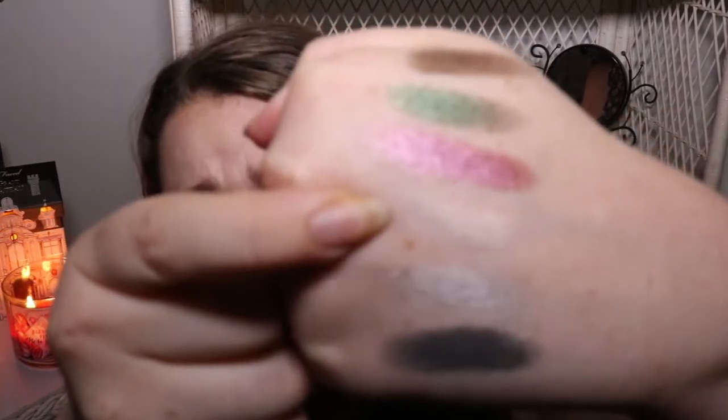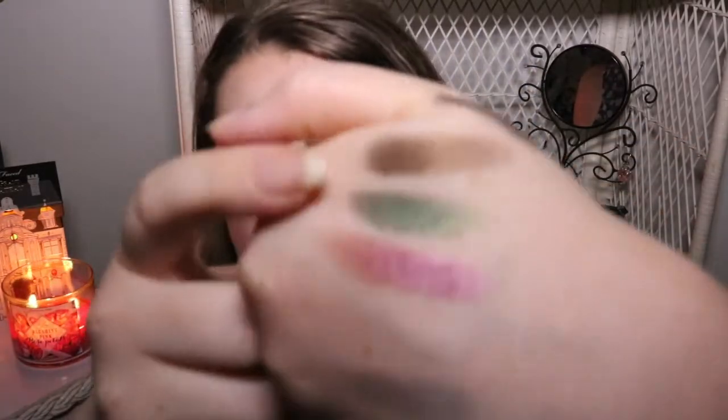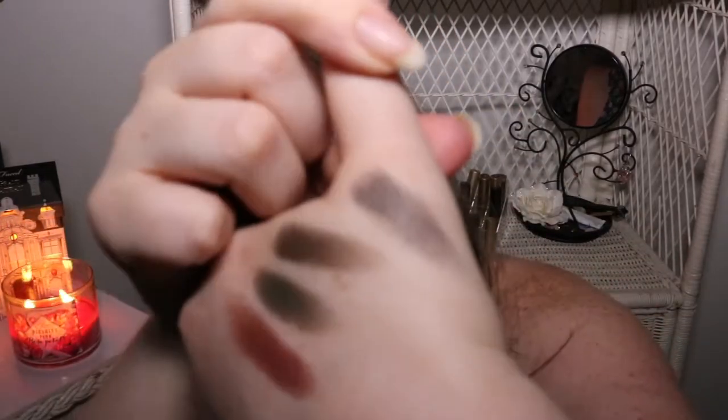Do you guys see how purpley it kind of looks? It looks very purpley in person. And then I'm actually wearing this silver shade in the inner corner of my eye. This is the white shade, as you can barely tell on my porcelain skin that is there. That's what I'm wearing all over my lid. And he's just, oh, he's so freaking pretty. That beautiful green shade. This brown that actually comes out a little bit more coppery than brown. And then on my thumb, weirdly, is the black.